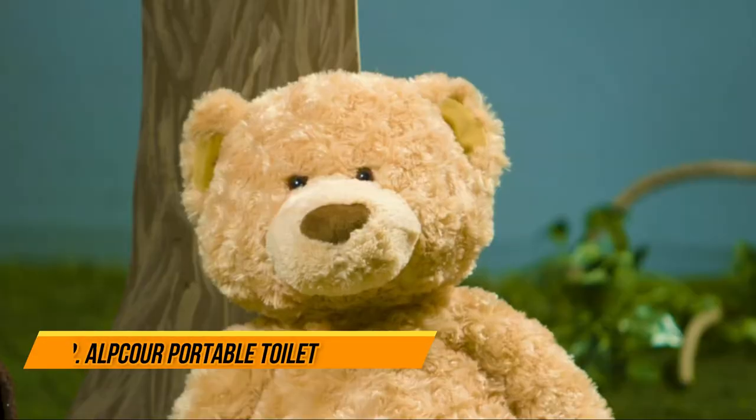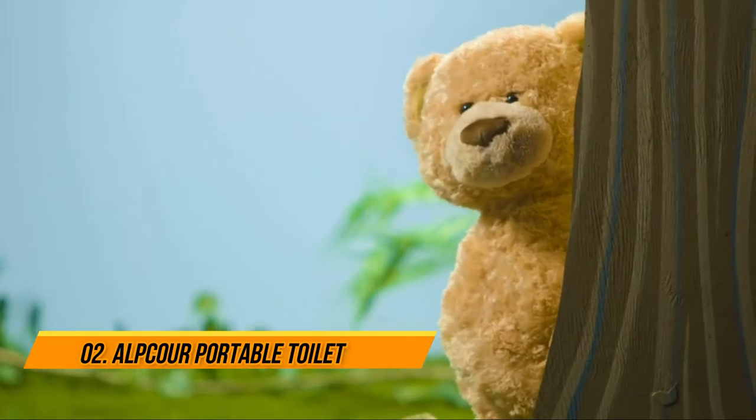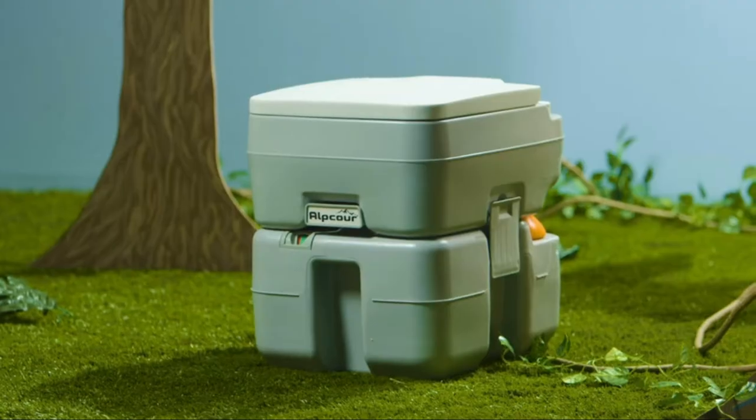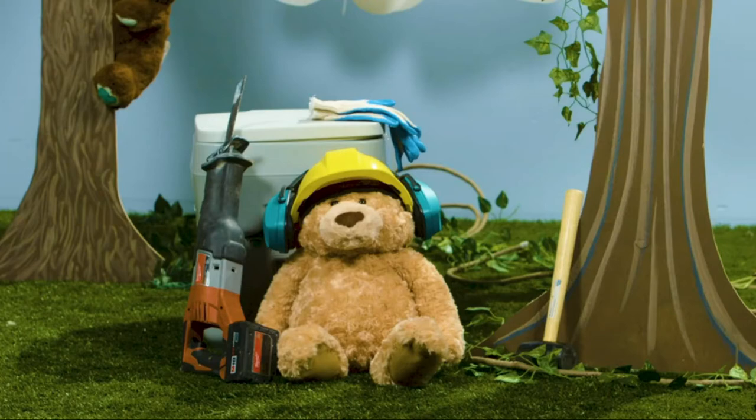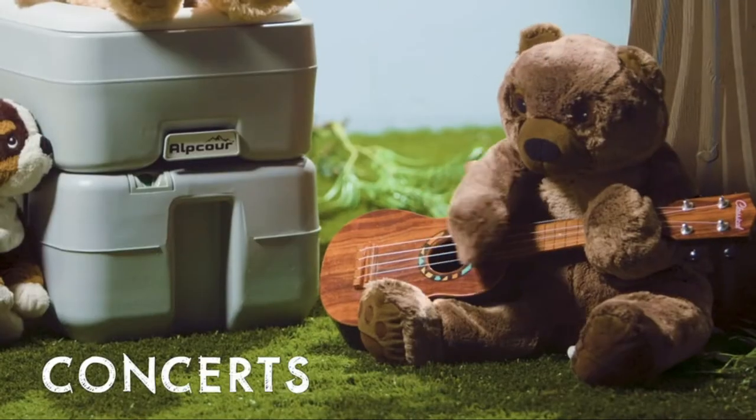Just because nature calls doesn't mean that nature is the best place to leave it. And now you don't have to with the portable toilet from Alpcor. It's an efficient, sanitary toilet you can take anywhere and use with absolute comfort and ease.